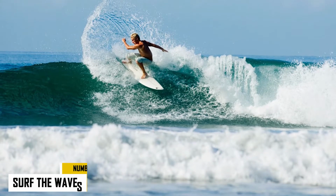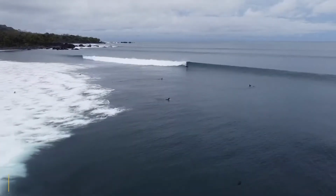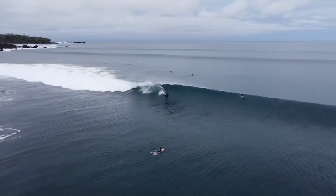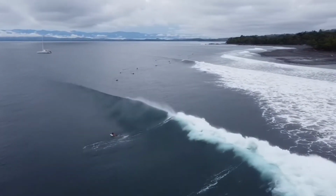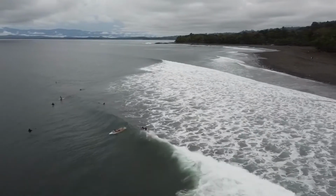Number 1. Surf the waves. Lots of travelers come to Costa Rica just for the surf. Surfing is definitely one of the best things to do in Costa Rica, regardless of your skill level. If you're a beginner, Playa Tamarindo in Guanacaste is the perfect place to learn. The waves are small, the beach is long and spacious, and there are plenty of surf schools where you can take lessons.